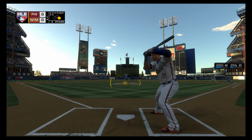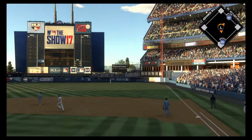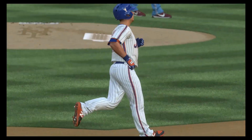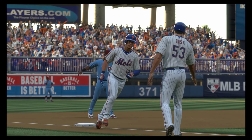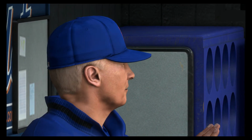Here now is Asdrubal Cabrera. Oh, and he leaves the fastball up there. Mistaken location. He is going to pay for it dearly as that ball is sent over the wall. A home run. A two-run blast to straightaway right field as the Mets are out in front now, 2-0.